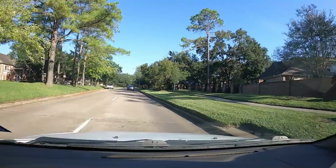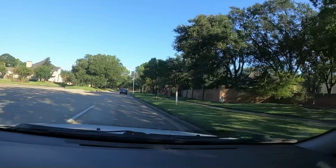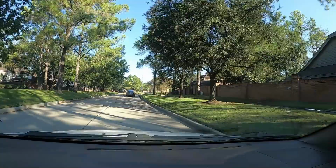Nice, beautiful suburb area. Right now we are pretty much in the southwest part of Houston, of downtown Houston anyway.